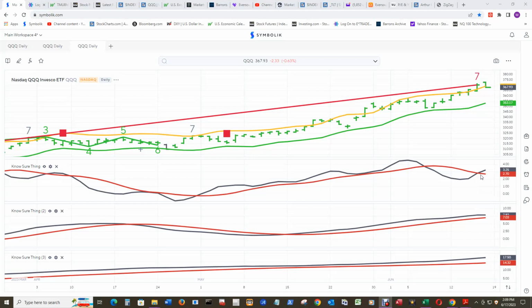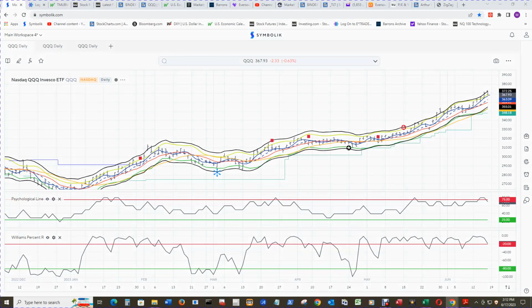And the KSTs are sailing away too. Everything is positive, short term, intermediate term, long term. Looks like the intermediate term has planed out for a couple of days, but we'll have to see what happens there. The short and the long are looking really good. Short just crossed back above its signal line here, and the intermediate term and long term have been crossed over their signal line for quite a while. Intermediate term way back here.